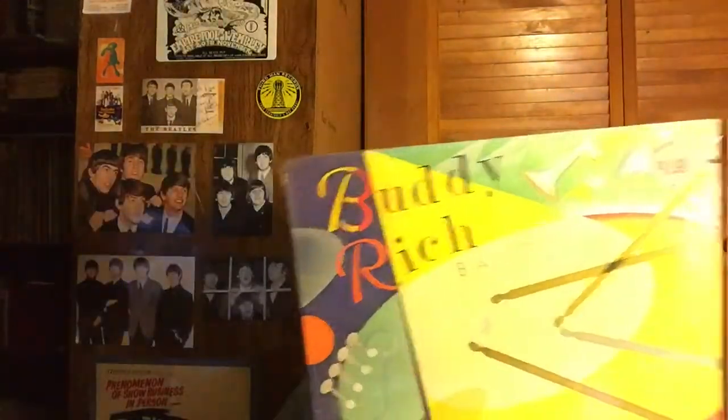This is another thrift store one. This one's also still sealed. This is the Buddy Rich Band. Yeah, I had some great jazz scores at the thrift store last month. This one I'm gonna take out of this sort of right here.